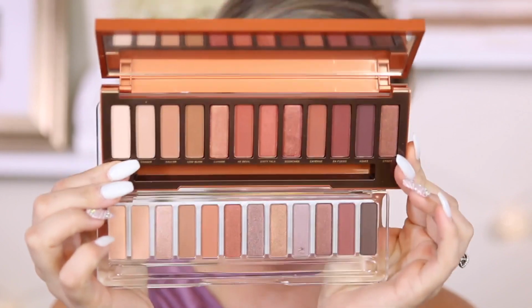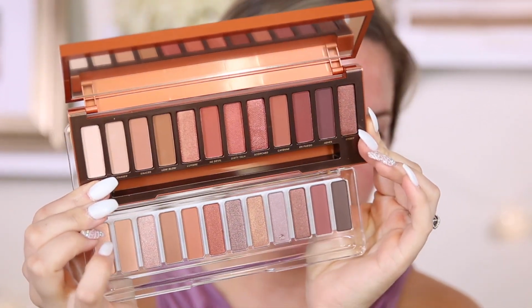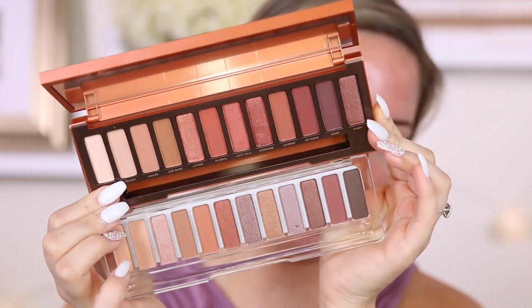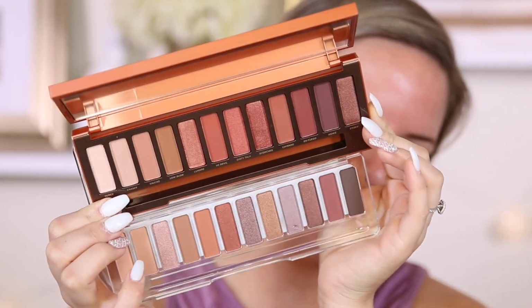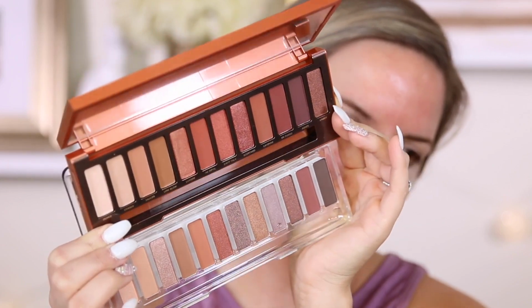So when I first saw this palette, it reminded me of the Naked Heat. Then again, I have not actually looked at Naked Heat up close and personal. Like, mine's still in the package because I just got it as a PR. They're similar, but they're not identical. So up top is, oh, just dropped the brush. Up top is Naked Heat. The bottom is the LOTTIE London palette. So they're definitely different, but I mean, if you wanted to go for something like it, you never know. So we're just gonna move on to this palette.